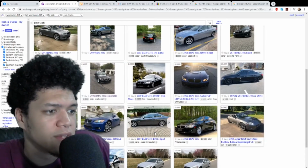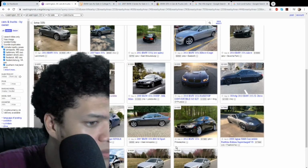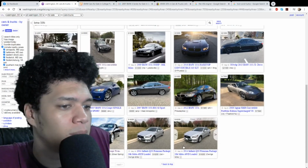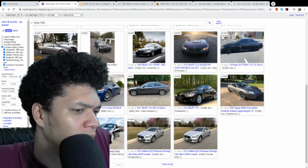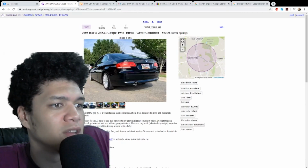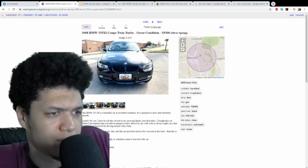Let's keep scrolling down Craigslist. I see a couple 2007s that maybe could be a possibility if you know what you're getting into. But as I said, I don't recommend getting 2007s. They're just not that good of a car.